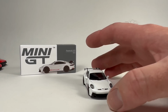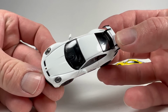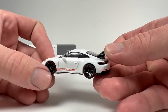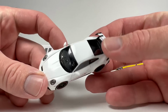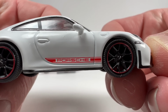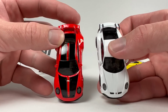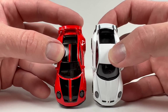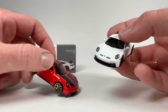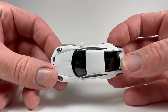All right, so this thing is pretty sick. I like it. Basic white, kind of a classic Porsche look with the Porsche logo down there. Not logo, but whatever, the font. Very cool. So this is actually technically closer to this. And proportion-wise, the Hot Wheels is wider and longer, all around a little bit bigger. And I would guess that this is actually true 1/64 scale.